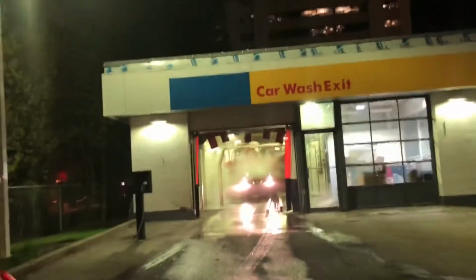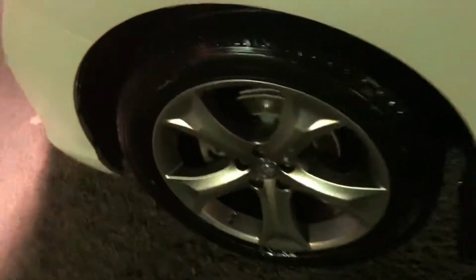Okay, I guess I can park right here and see how well for washed it. Okay. Let's see how well for washed it. Okay, clean for tires very well. Drive them do well here. But did well for hood, except here. Okay, for front. Drive them do well here. It did do well for side.